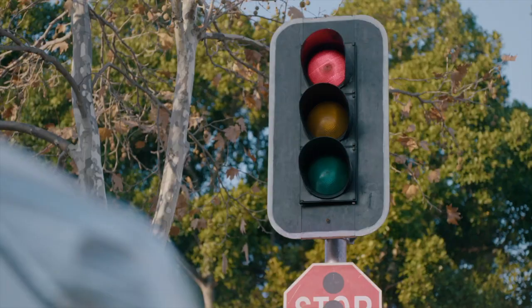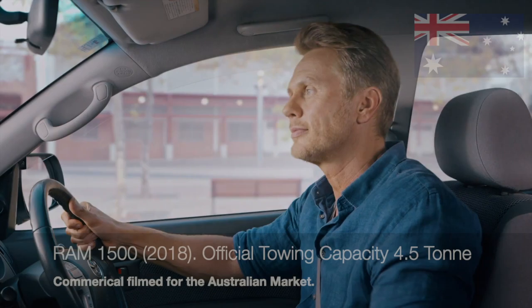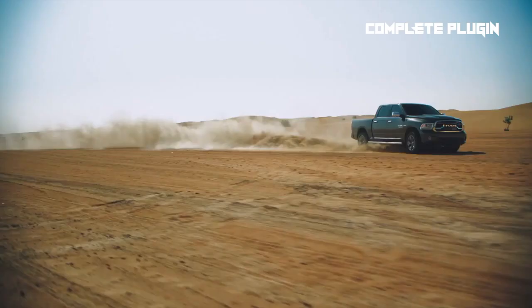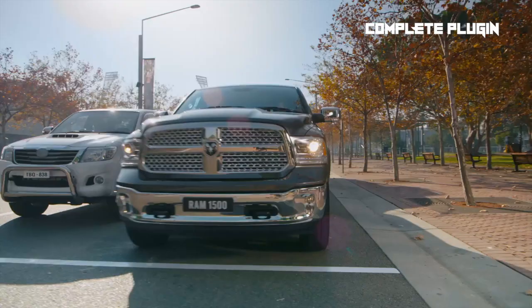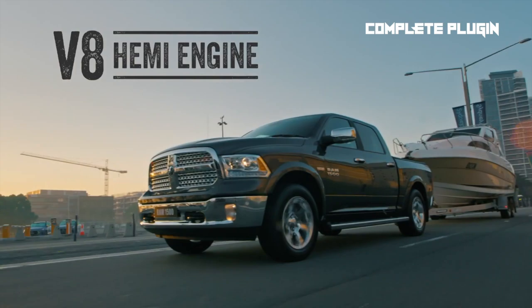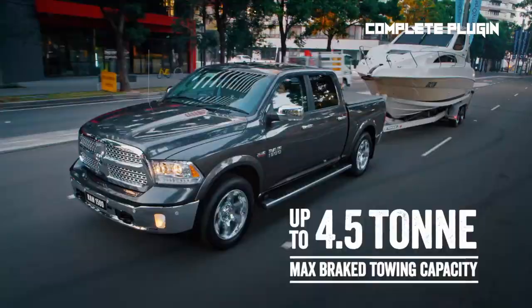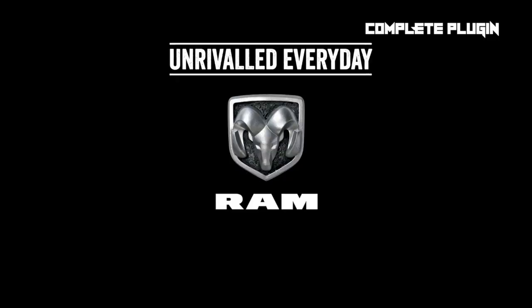Imagine yourself behind the wheel of a real truck, the new Ram 1500 pickup truck. With a powerful V8 Hemi engine and up to 4.5 ton towing, the new Ram 1500 pickup truck eats utes for breakfast.